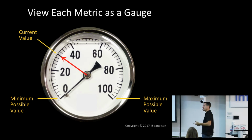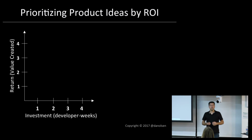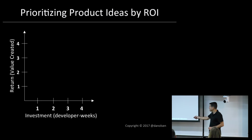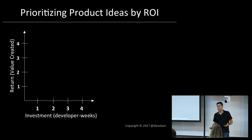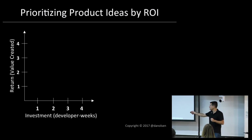And so this is where we can apply an ROI, return on investment analysis. And I'm not saying it will necessarily be super precise, but at least you can run through. And what you can do is basically have some measure of value here. That could be revenue, if you're trying to optimize revenue. It could be customer value. And then down here, the cost is usually developer time, right? And again, if you like, hey, we think this is going to grow revenue by 3,000K, then you can get really precise here. But if you're not that precise, you can still use it.